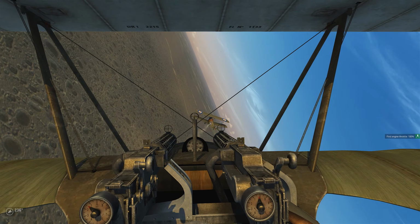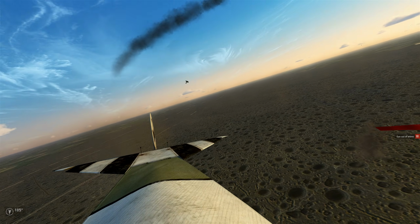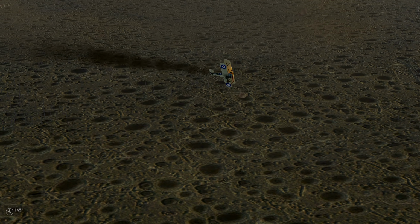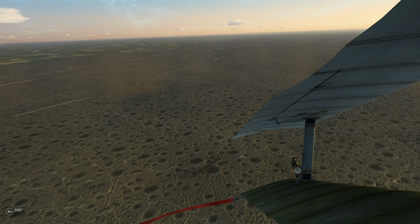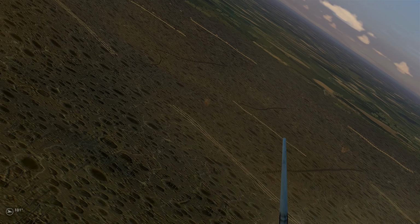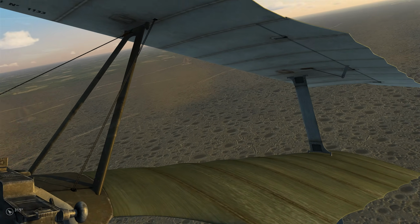See that thick black smoke there? That's a telltale sign. He's going down. Victory number 6. He's on fire too. I think that's it. It's behind me. Oh my goodness, there's something else. He's shooting at the flaming guy. They really like to do that, don't they? He's not lasting much longer. Oh, there he goes. There goes one of them.